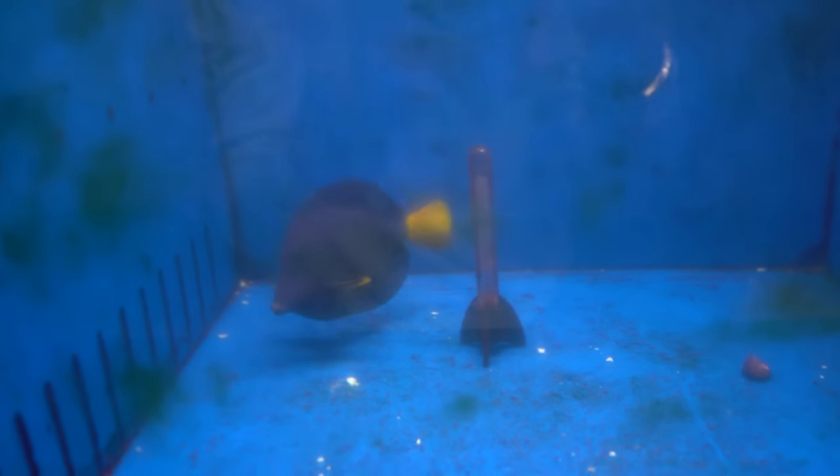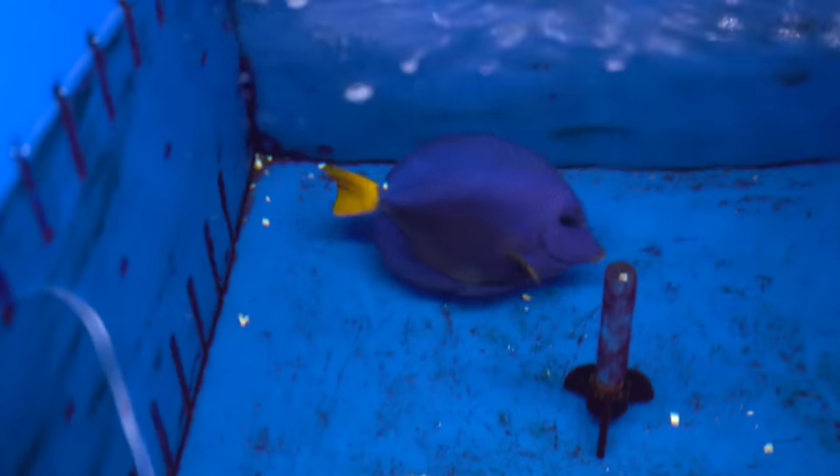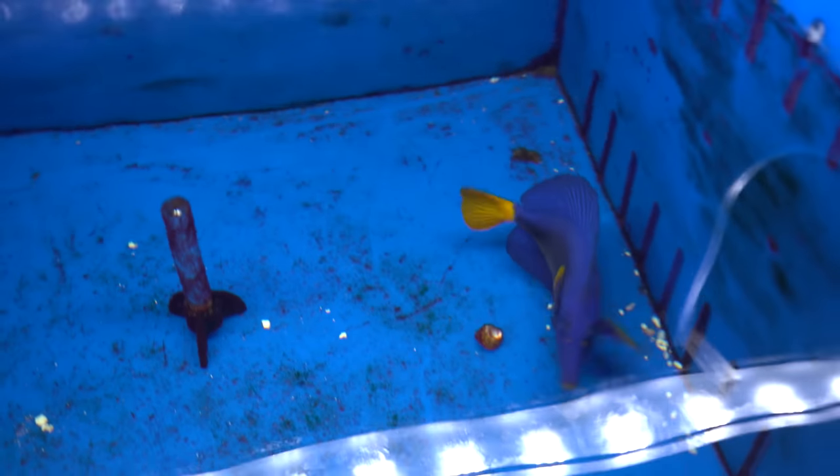Holy cow, you guys, purple tang right here. Look at that fish, a really good size, about a fist size. That is like almost the holy grail of tangs right there, and that is a big one.